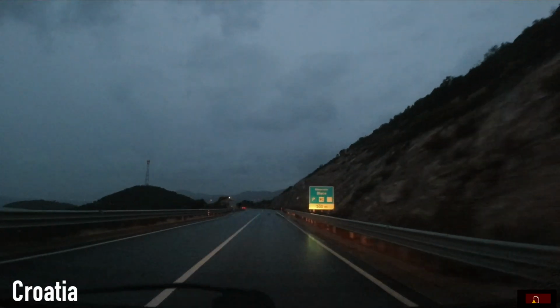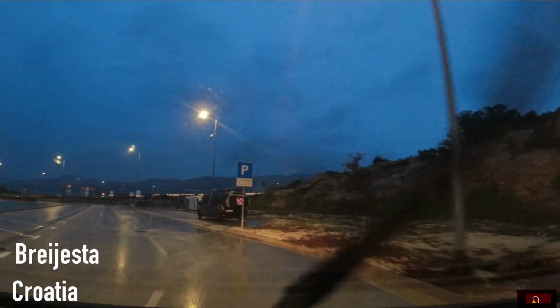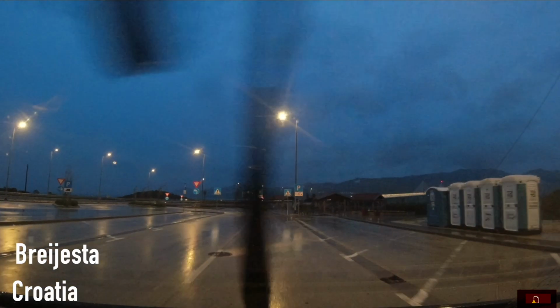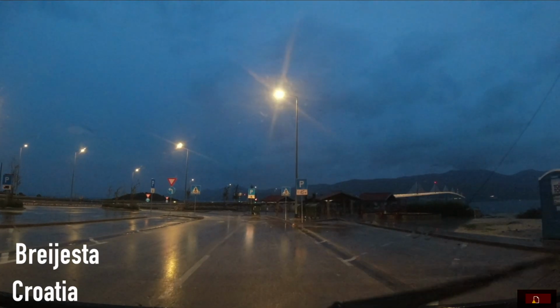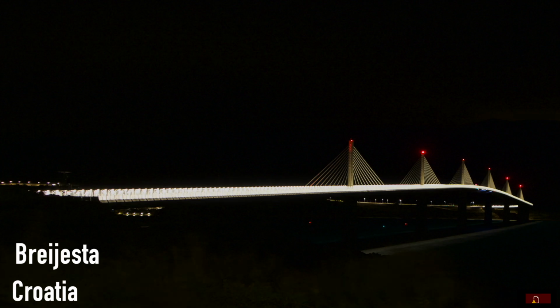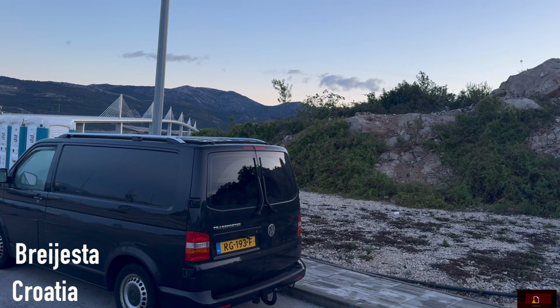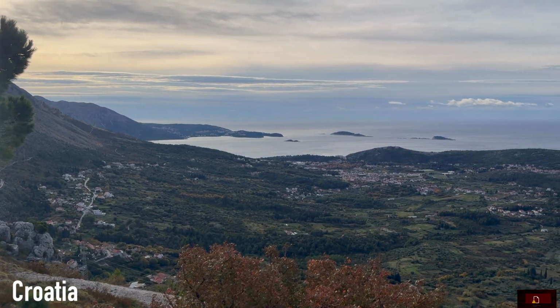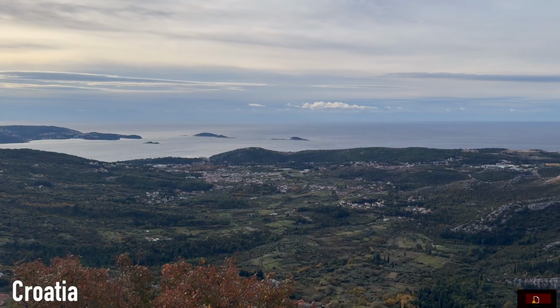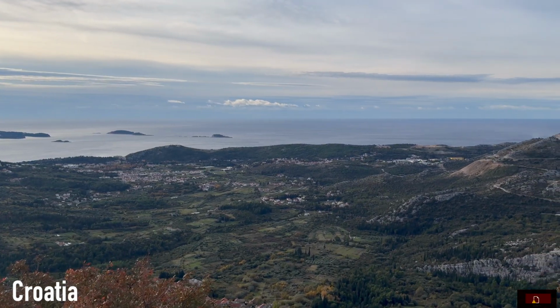After a long day of driving with a lot of rain, we decided to park at this parking place, which has also parking places especially for campers. Fun fact is that it was next to a bridge with a nice view, as you can see. And this is the view the next morning. Wow, what an overview. We like that. And it is not raining now, so that's very special.